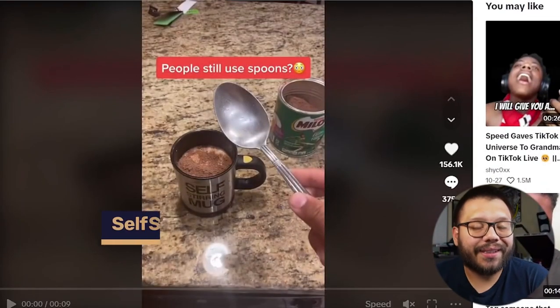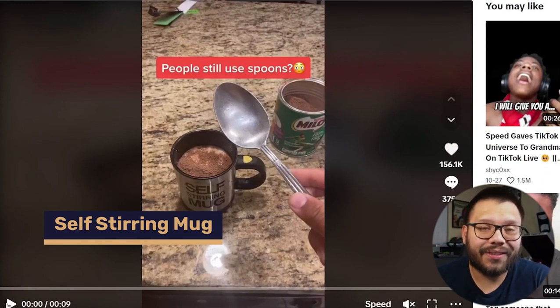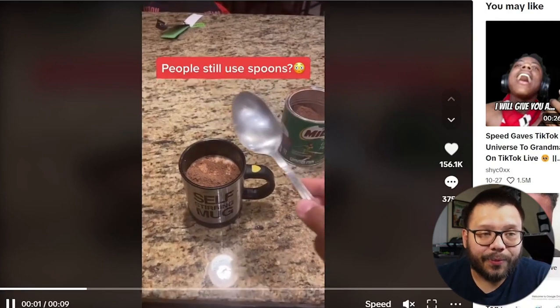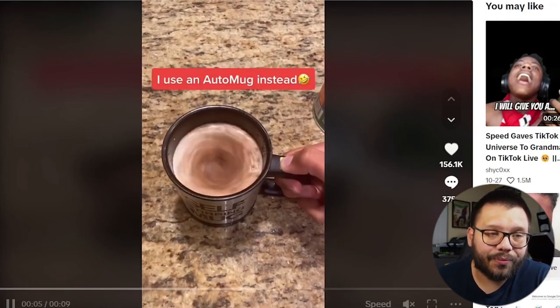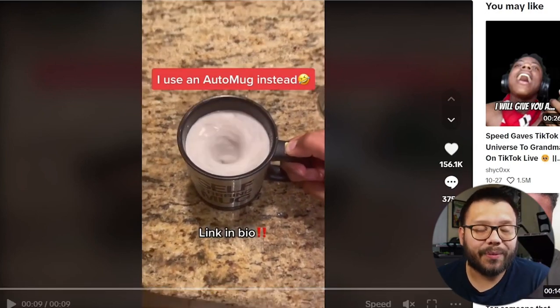And last but certainly not least, this is my favorite product from this entire list, and that is the self-stirring mug. Let's check out, I was going to say the Facebook ad, but let's check out the TikTok ad. So people still use spoons, then they show you how it works. Press a button and the mug starts to stir itself. Link in bio. So here's one thing that I'm going to note about this. This ad is straight to the point and I love it.